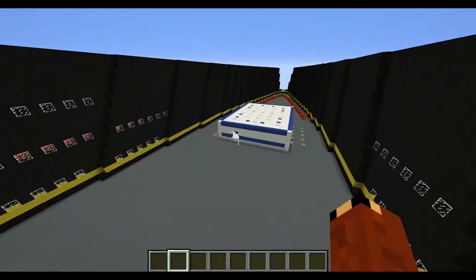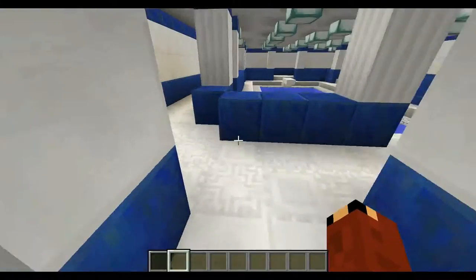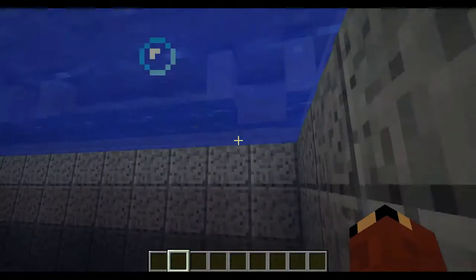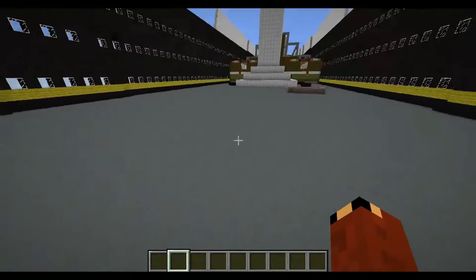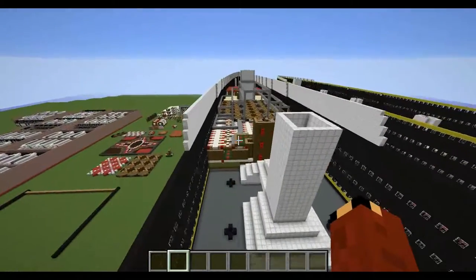There's the pool we did last episode, which looks so beautiful. Look at this pool. It's so pretty. Look at this pretty pool. Pretty pool makes us weep with heavenly weep weeps. So we're working on this today, and I am super excited.